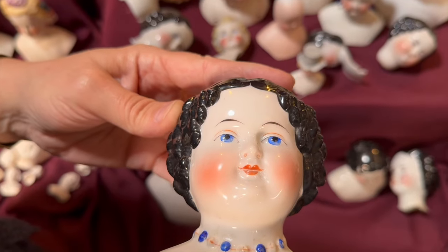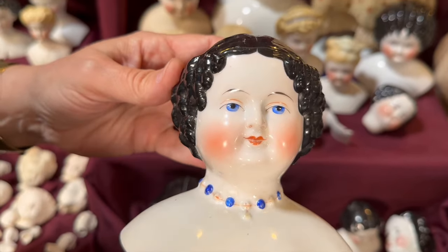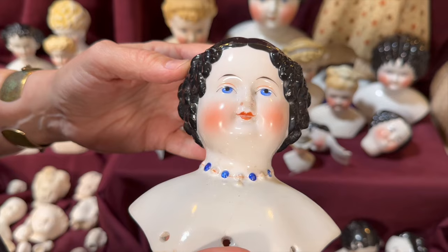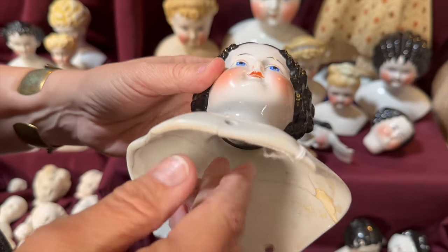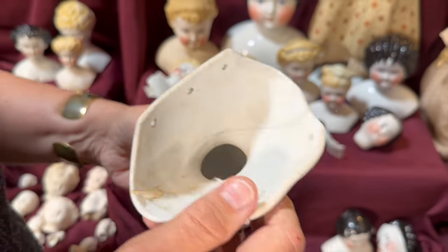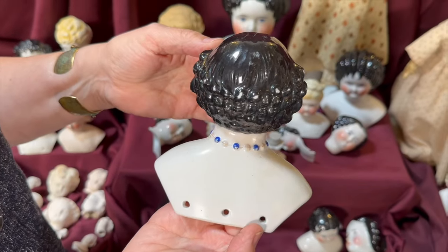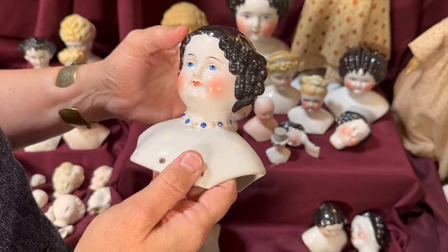And she has a restored shoulder plate, unfortunately, but she has a very nice molded necklace. Or could it be a situation where perhaps Kestner was selling these and someone came in and said, oh, I like this idea, I'm going to bring this back to ABG. I don't know. Very restored shoulder plate going on there. No particular markings. And you can see the necklace going all the way around and back. This necklace is done in the mold, not applied, I believe.